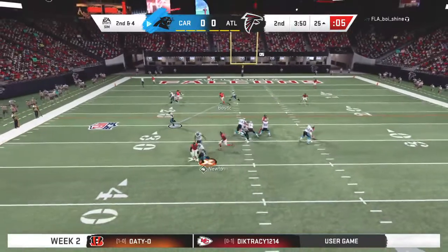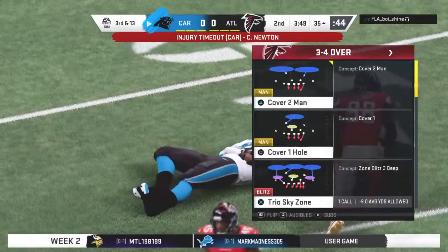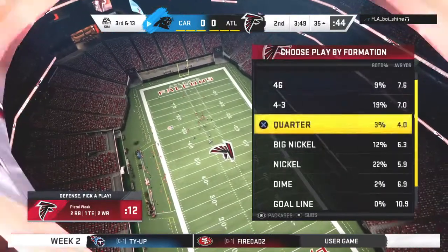Newton now to throw. Blitz coming, and down he goes. And now following that sack, looks like we've got an injured man down there on the field. We'll check on his status when we get back.